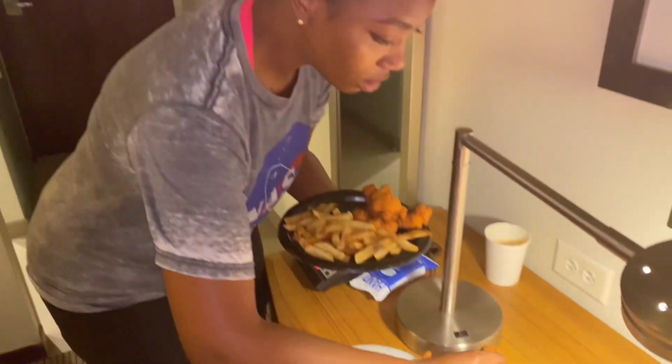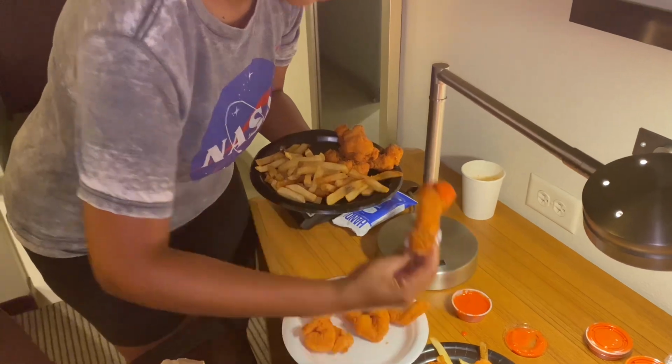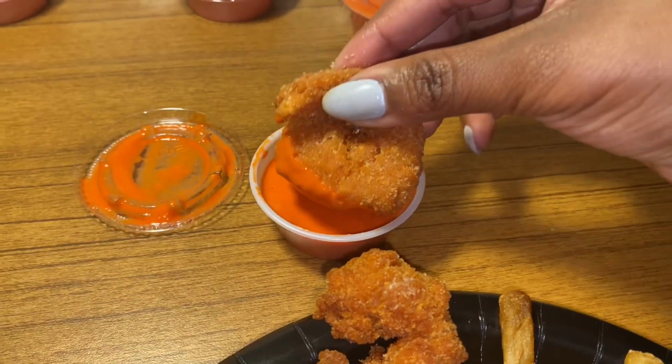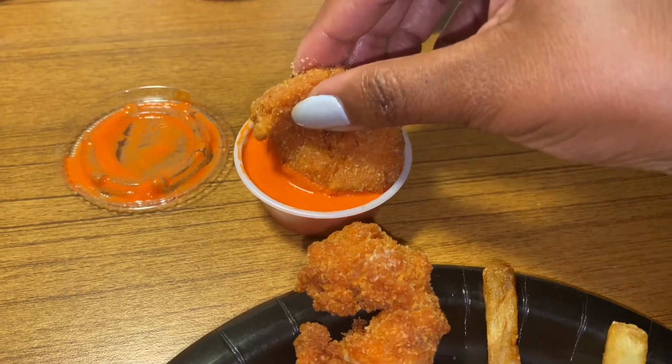Dip it in this sauce. They said this is the goose sauce right here. Goose sauce. Oh, no. Is it good? This goose sauce is like a hot sauce with mustard and vinegar. It's really good. And this was $4. Not bad. So make sure you check out Goose Island Shrimp House and don't forget the sauce.